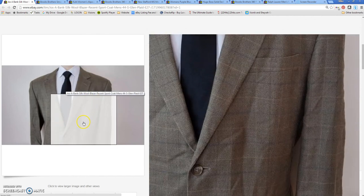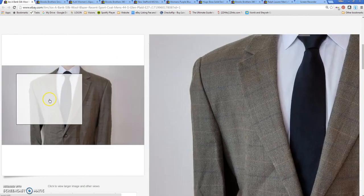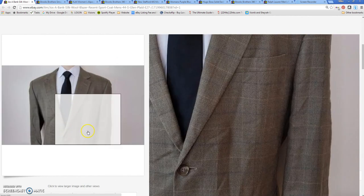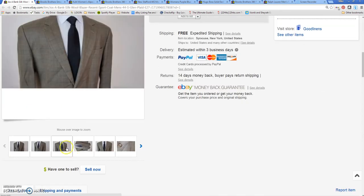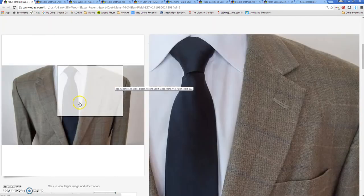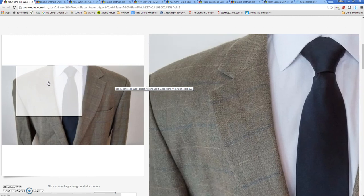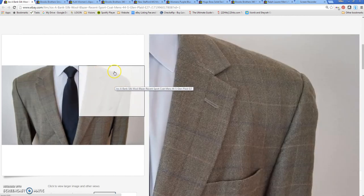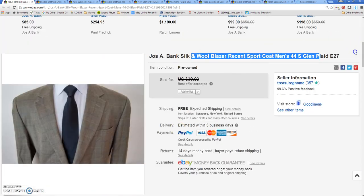Joseph A. Bank. Silk and wool. I think I took an offer for $34 on this. Probably lower than I should have, because it is a nice looking, but it is kind of faded. If you look close, it was starting to slightly fade from being dry cleaned so much. You can see kind of where the fabric is loosening up. So it's not in great condition. It's kind of in fair condition. So yeah, I took that. But cool pattern. Though these will sell. Joseph A. Bank will sell if you're getting the right material and the right style.